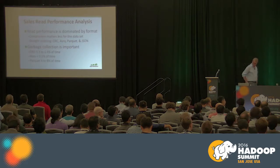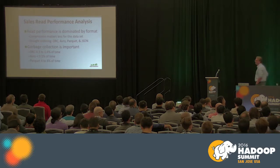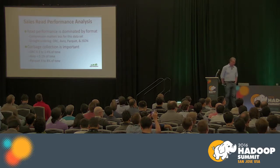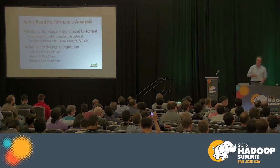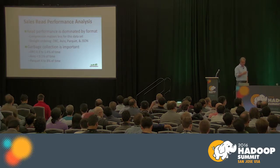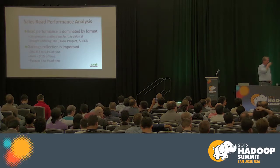Now, one of the things that the benchmark also gathers is how much time the garbage collector spent going. And that actually started to become a factor in this one. Avro had almost no time spent in the garbage collector, which surprised me. But ORC had a little bit, and then Parquet had noticeably more. And so that probably explains at least a portion of that performance difference.